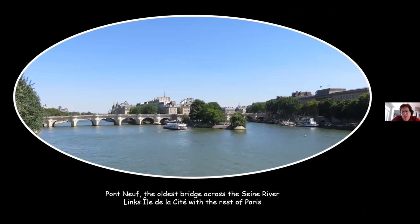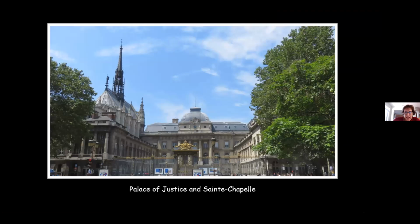Pont Neuf, the oldest bridge across the Seine River, links Ile de la Cité with the rest of Paris. Ile de la Cité is where medieval Paris began. Well-known buildings found on Ile de la Cité include the Palace of Justice, Sainte-Chapelle, and Notre Dame. And the judicial branch of the French government has their offices in the Palace of Justice, which you see here, this lower part. And then this part right back here is Sainte-Chapelle, and it's a beautiful church that you'll see in the next photo.